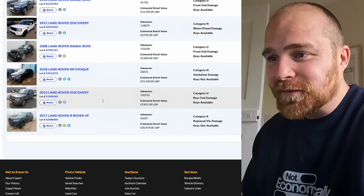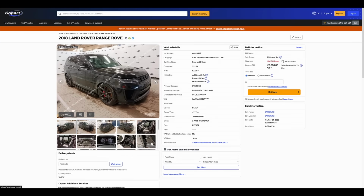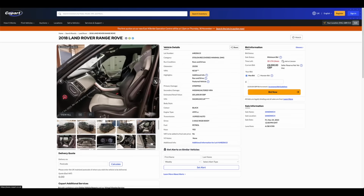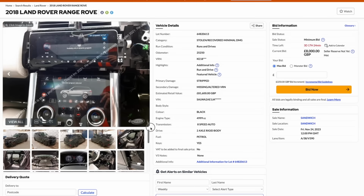Let's keep looking. Okay, so I've just come across this. This is a 2018 Range Rover, but the eagle-eyed viewers among you will recognise that this is actually the SVR model. This is the souped-up one. This is a stolen and recovered minimal damage car. It's got 25,000 miles. It runs and drives. But what caught my eye about this is that the current bid is only on £8,000. Still 3 and a bit days obviously left to run on it.